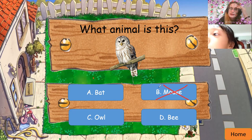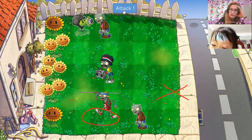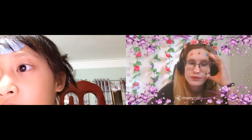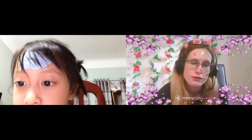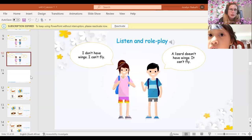What animal is this? It's an owl. Owl. Good job. Okay, good. Okay, so we need to focus more. We really need to focus more. Okay, let's go over what we learned because we don't know what we've learned. Okay, let's go to where we learn.